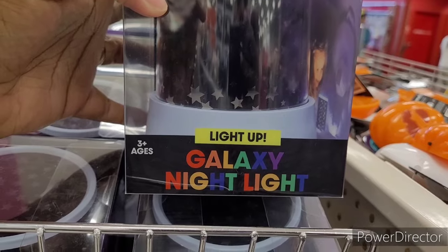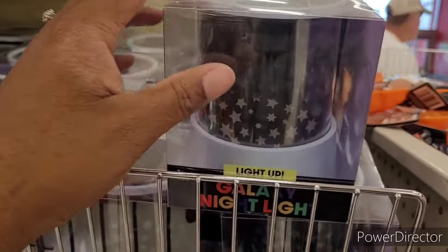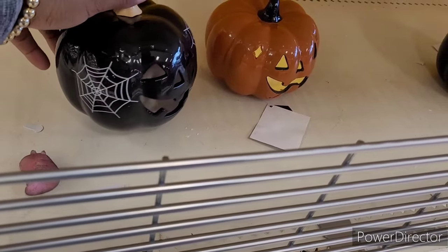Alrighty. Alright, over here you have this light up galaxy nightlight for $3. Alright, y'all. Let's move on. Here's some more of the little light up pumpkins.